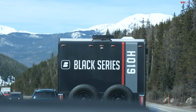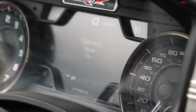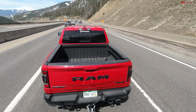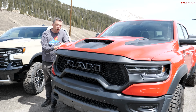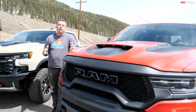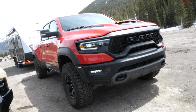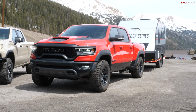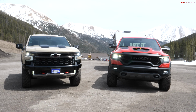Exactly. And we're counting brake applications as always, and I'm in tow haul mode. So basically, we want to let the truck kind of control us and see how it behaves. The Ram TRX really, for this video, is the benchmark. We've owned this long-term truck for about 1.5 years, and it's done everything well, but this is its toughest test with a heavy trailer, and we're going to compare the Silverado to it, both of them V8 trucks, right, Nathan?